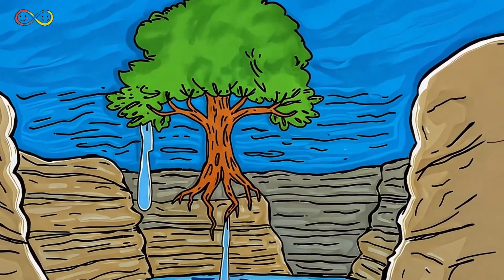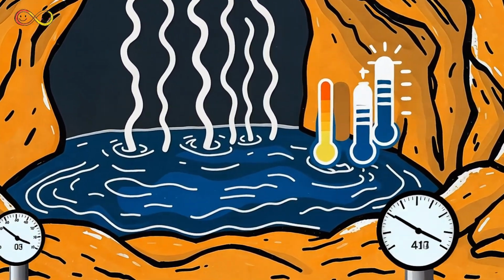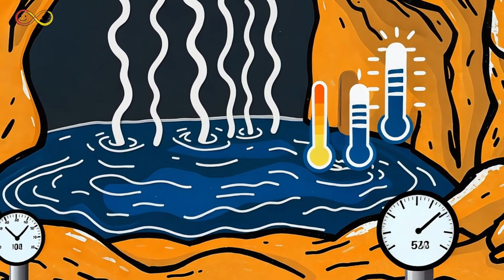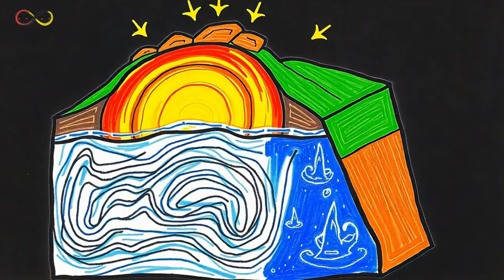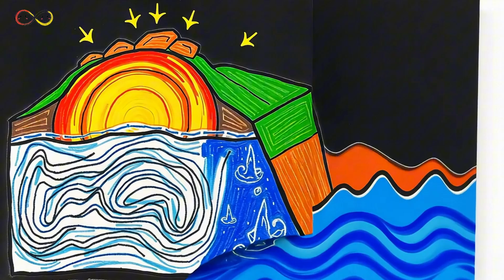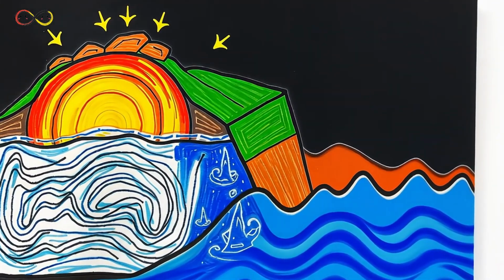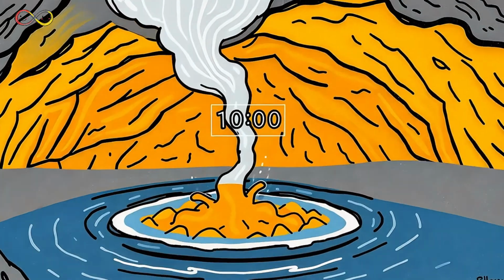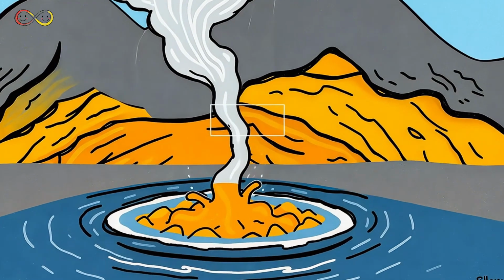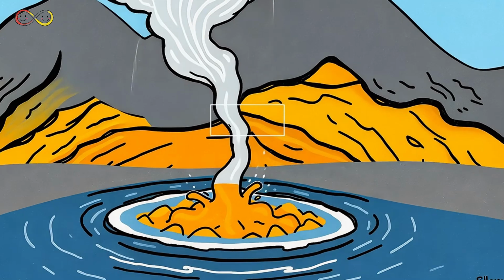But it doesn't travel in a straight line. The underground is like a giant maze with twisting tunnels and hidden chambers guiding the water along. Finally, after months or even years of traveling downward, the water gathers in underground pools, waiting for something incredible to happen. Now that the water is trapped deep underground, it's about to meet something very, very hot. And that's when the real magic begins.